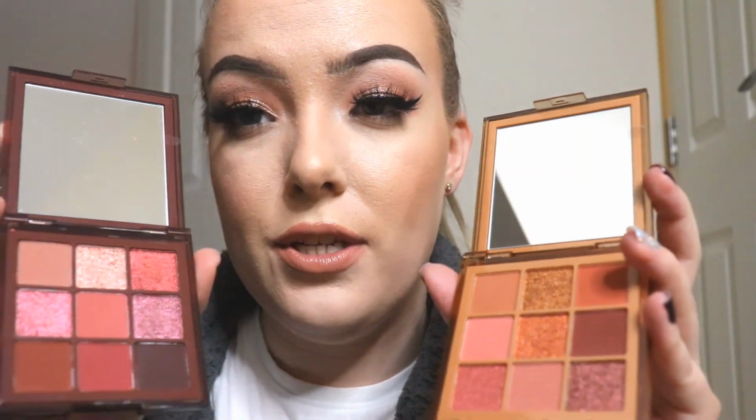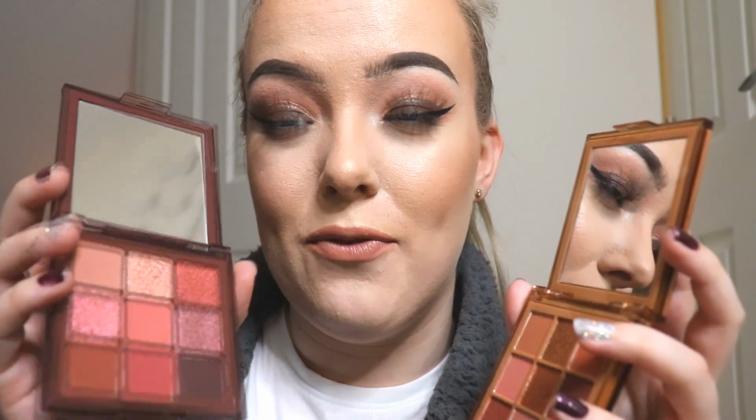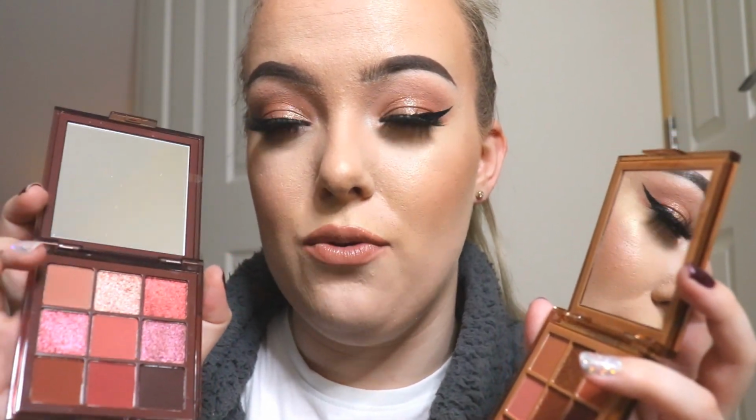I really like how there's a good balance on each of them of shimmers and matte shadows, because you need a couple of both for looks obviously, and I think she's picked the perfect shades for it. I really like this one, how it's got all the different tones of shimmers, and then she's got the deeper neutrally pink shades. But yeah, I think overall it's a gorgeous concept, and these are a few of my favourite palettes that I reach for regularly. So that brings me on to second place, which is the Light Nude.